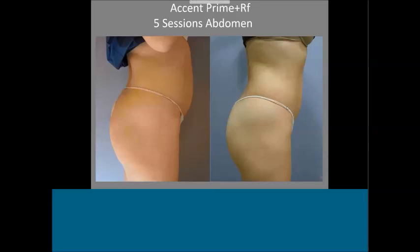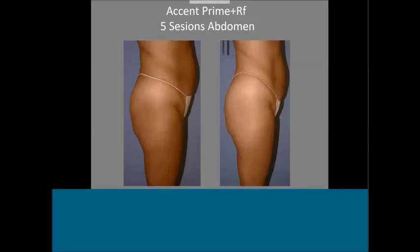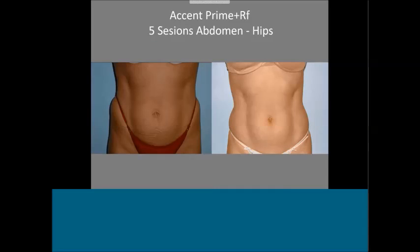So I show you some patients that we are treating with Prime, after and before, in the abdominal area. It's a very good result. After and before in the abdominal area, it's a very good result. These are the ecographies in this patient, where we can see in the ultrasound measurements that the reduction of the fat pad is a very big improvement, after and before. After and before in the abdominal area too, with the ecography and the reduction in this patient that you can see in ecography. And this is a very good patient that we treated.